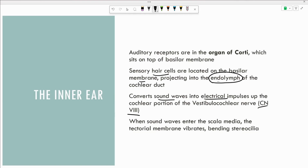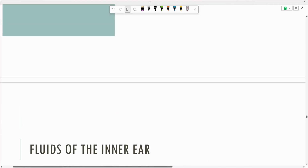So when sound waves enter the scala media, the membrane vibrates and it bends the stereocilia. That bending of the stereocilia is what promotes the transduction of the mechanical wave to the chemical one. So it's the bending of the stereocilia, and we'll talk about that in a second here.